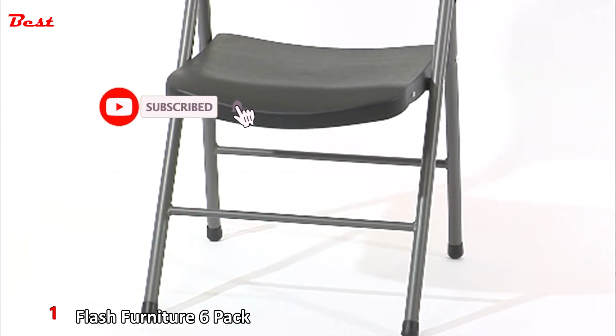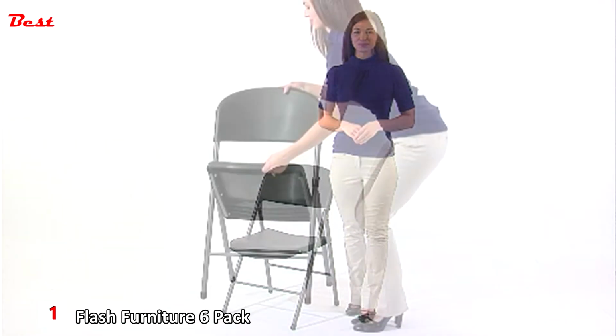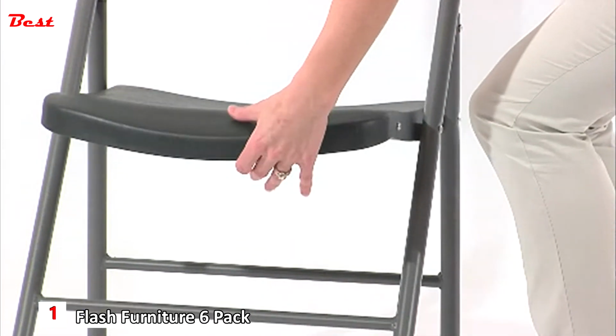of the seat, making it one of the most durable and sturdiest folding chairs available. You can use it for parties, banquets, school functions, classrooms, or even in your home should you need some extra seating to accommodate guests. And when the party's over, simply fold to store the chair in less room.